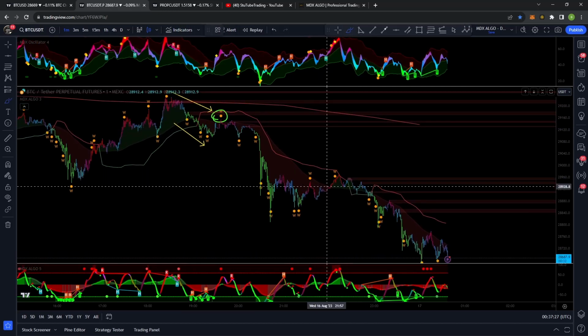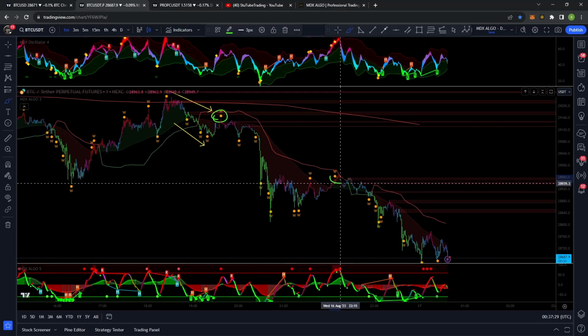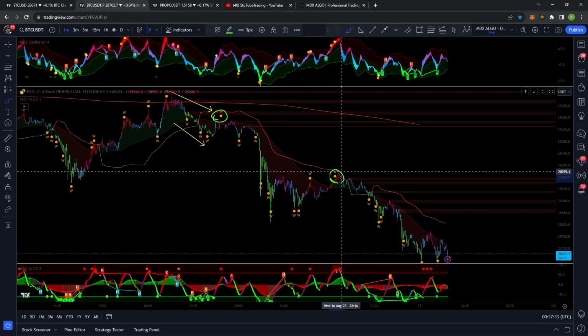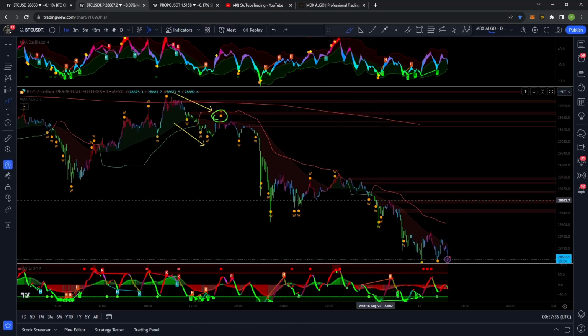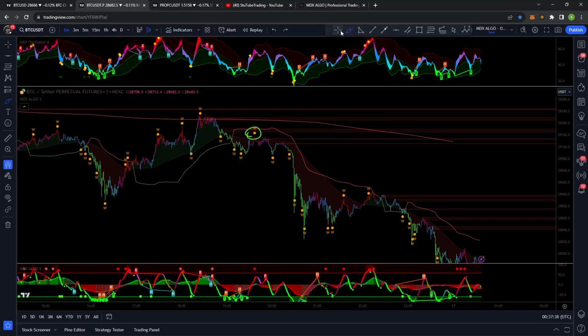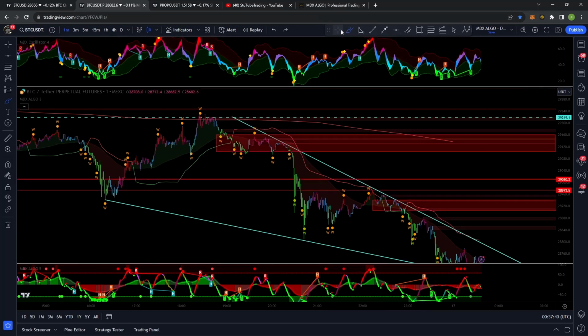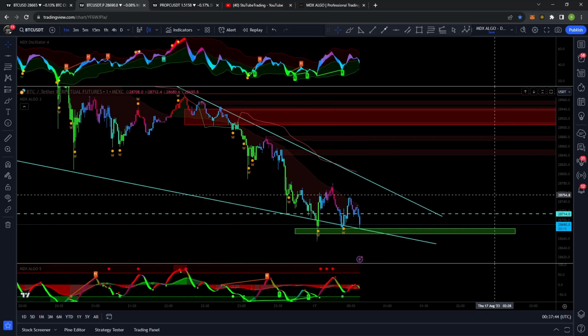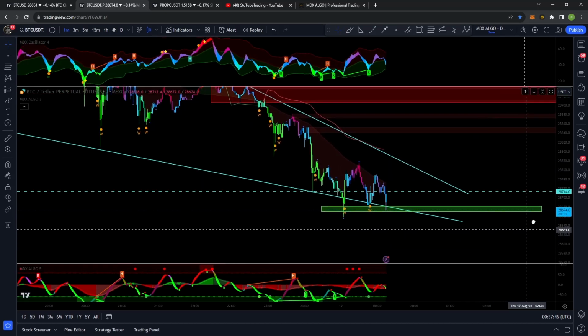And then not quite as good, but also a decent little entry would have been right there. Again, just getting real close to that 5 minute trend, getting that reversal warning. Beautiful short entry there. That's, like I said, one of my favorite strategies. Combining the two like that is just great.